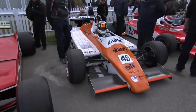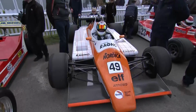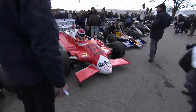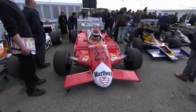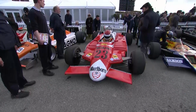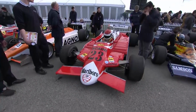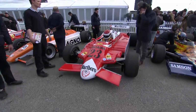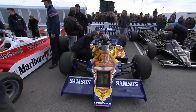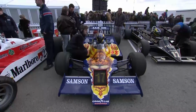The Ranyo Nordica ski equipment Arrows, raced of course in period by Marc Surer. And alongside him, the ever-genial Emanuele Pirro, who absolutely loves this event, and he is in an Alfa 179. I beg his pardon, it's not Emanuele, he's got a very similar helmet. The Exian Lammers Samsung Shadow, what a fantastic livery. We don't see liveries like this in Formula One anymore, do we?